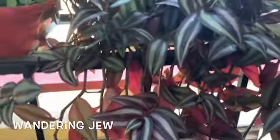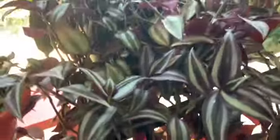The purple and green color combination of wandering Jew not only makes your garden space beautiful but also never makes you feel the absence of any flowering plants in the garden.